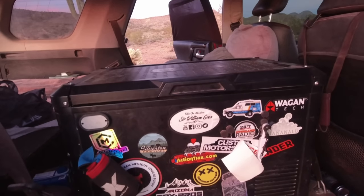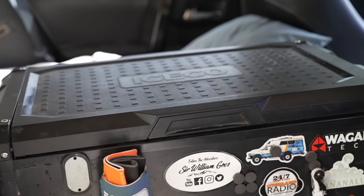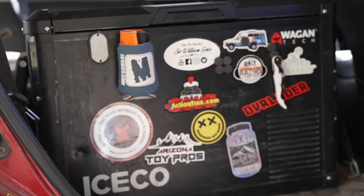All right, so the next segment is gonna be the cooking segment. I'm gonna start the cooking segment out by talking about my fridge. I run an Iceco VL45 Pro. I've been using Iceco fridges for the past 5 years and I really like them. I've had great luck with them. I've used multiple different ones.